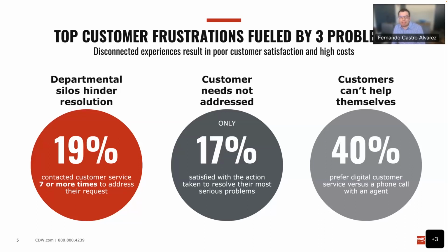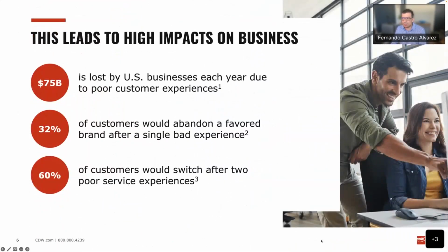The second part of this is that we see that customer needs are not addressed, right? We see that issues are not really looked at from the seriousness of what they are, and we're just trying to transactionally finish them. And then the third one is that even if we want to avoid that, they don't have the tools to help themselves. And this has obviously led us to do a lot of introspective, right? And understand that this has an effect, right?